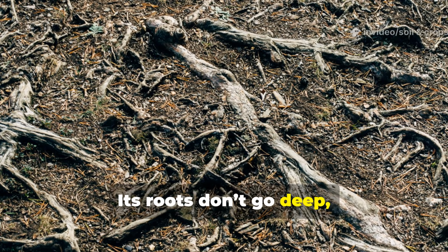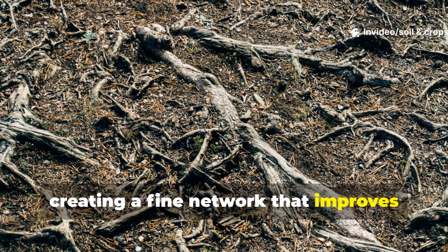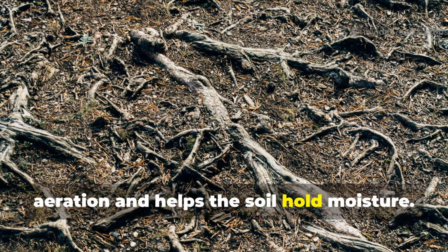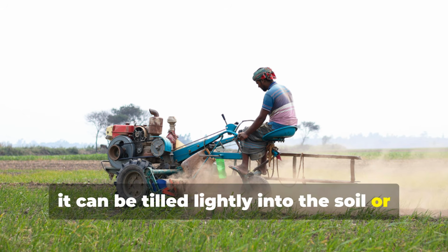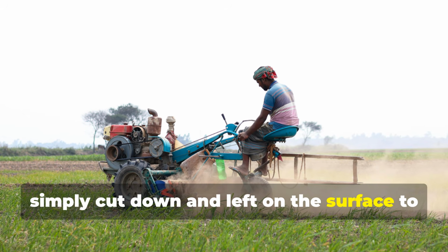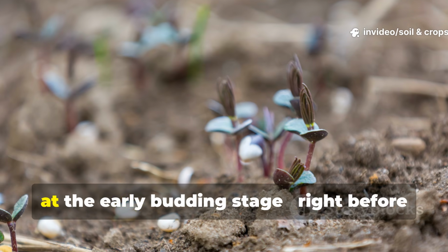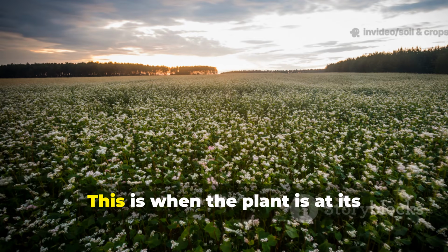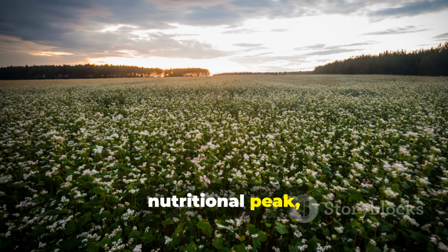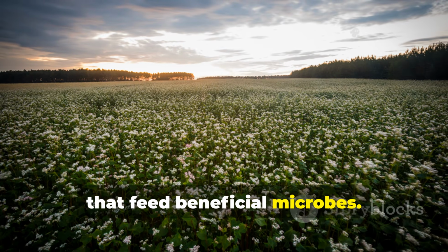Its roots don't go deep, but they spread wide, creating a fine network that improves aeration and helps the soil hold moisture. After flowering, it can be tilled lightly into the soil or simply cut down and left on the surface to decompose naturally. The best time to incorporate buckwheat is at the early budding stage, right before the flowers fully open. This is when the plant is at its nutritional peak, loaded with organic matter and enzymes that feed beneficial microbes.